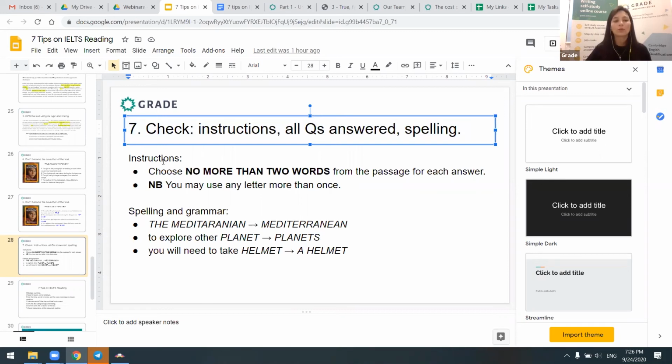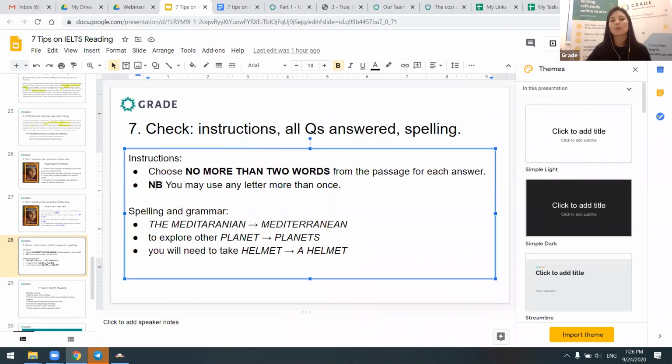So in terms of instructions, usually the most problematic is how many words or numbers you can write. So always check this. And also, if you have multiple choice, whether you can use one letter only and only once, or several times. So how many times you can use each letter. In terms of spelling and grammar, we can check how the words are spelled. This is wrong spelling. This is the right spelling of Mediterranean. You can copy from the text. You should copy from the text. So please pay attention to spelling.